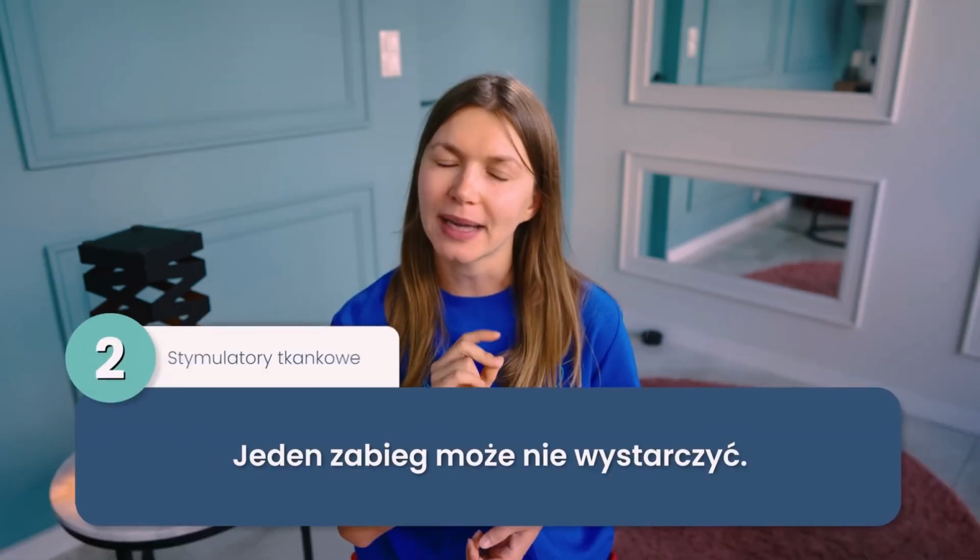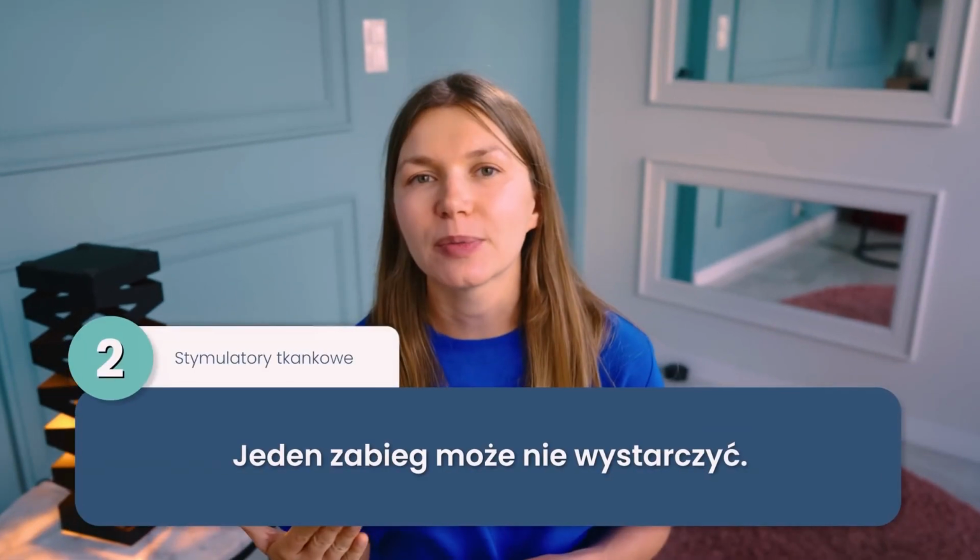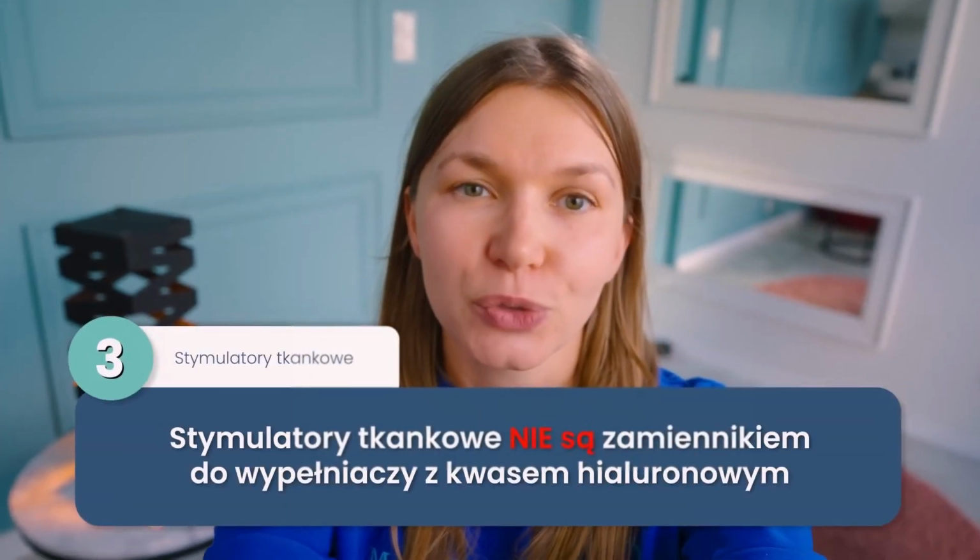Second, one treatment might not be enough. The effects of stimulation, even with these strong preparations, have their limits, and even these potent preparations are no guarantee of a metamorphosis after just one treatment. So, for that same reason, you don't have to worry that they would be too strong. Third, tissue stimulators are not a substitute for hyaluronic acid fillers, which I'll talk about now.